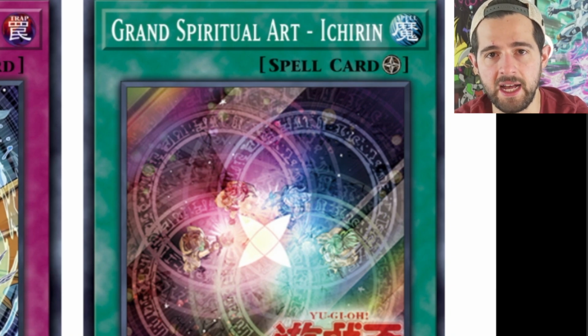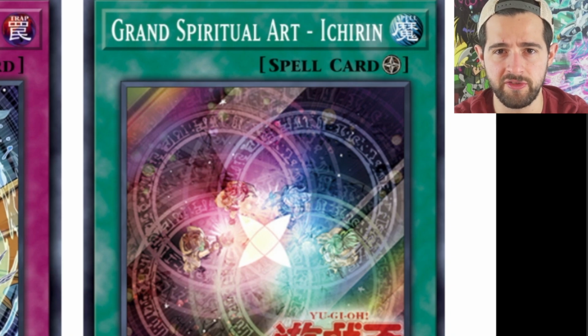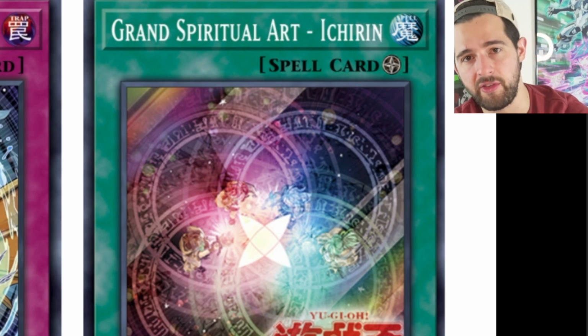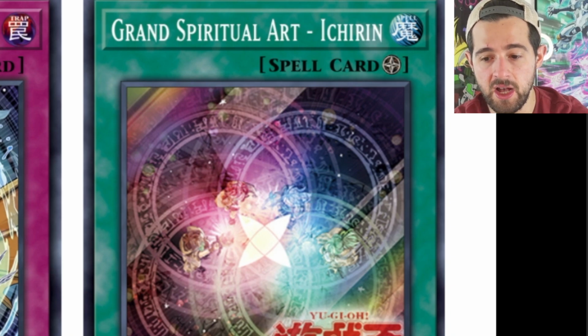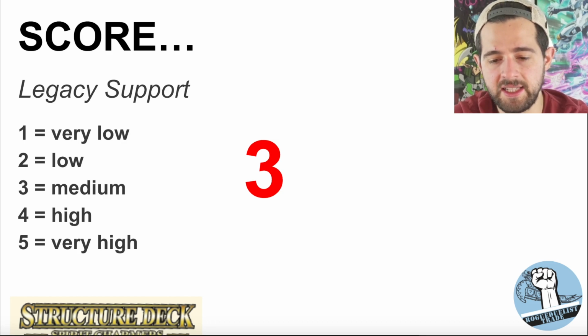You can reveal a spellcaster monster from your hand. Then you can basically search out a specific spellcaster monster with, I think, 1500 attack, 200 defense, add that to your hand, and then shuffle the spellcaster you revealed into your deck. So very good to help you kind of dig into your deck, and I believe that kind of works well with the Charmer strategy. So overall, I'm calling Legacy support a 3.